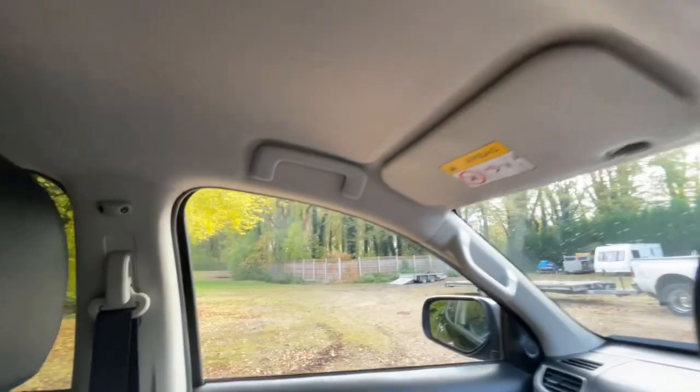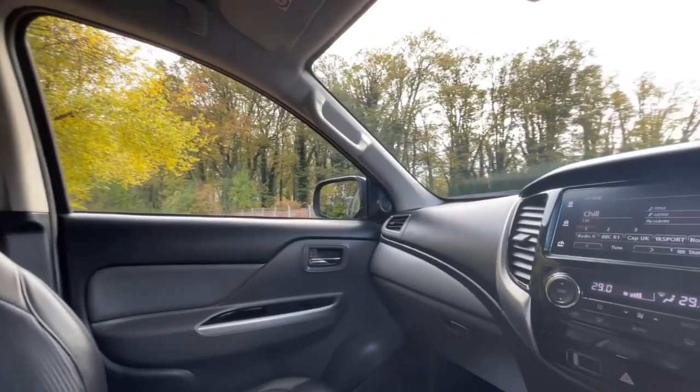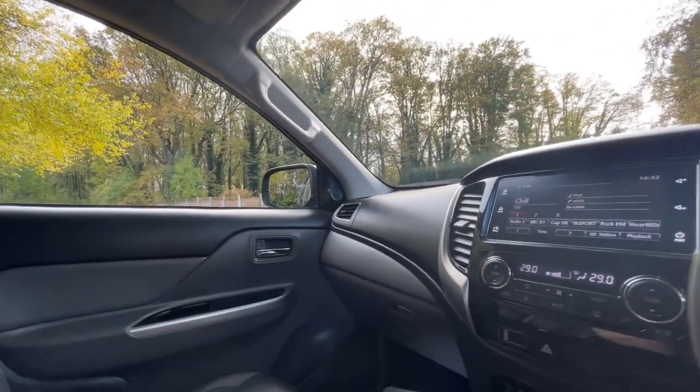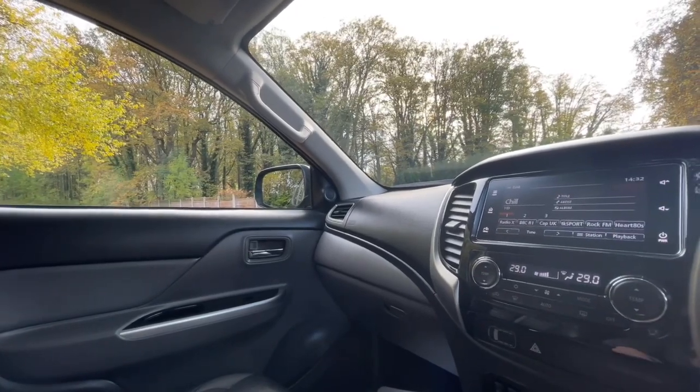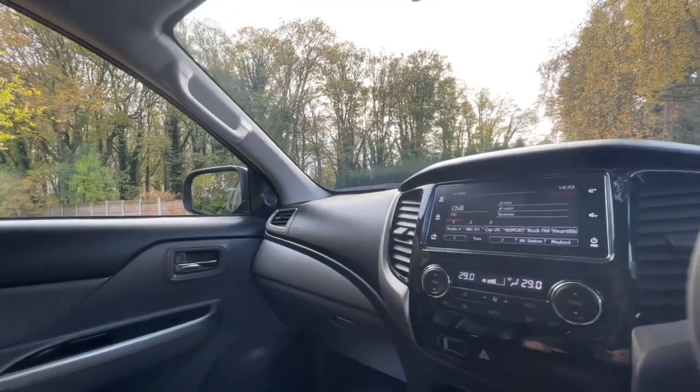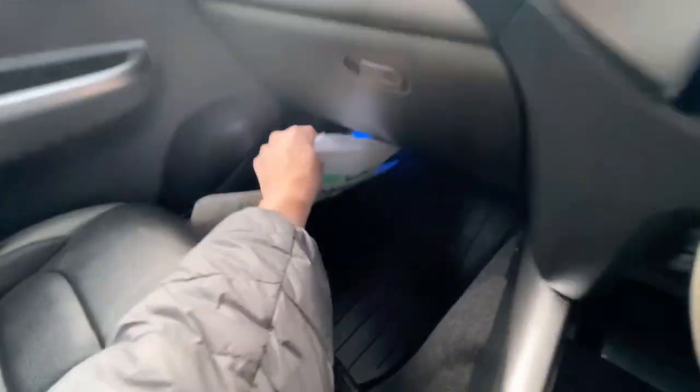Roof lining is very clean. It's free from any damage. It smells all right inside as well. It doesn't smell to me like it's ever been smoked in, which is something for me personally, I don't like it. Obviously, some people smoke, it doesn't matter to them. But yeah, it doesn't smell like it's been smoked in, so that's good. It's got the overmats all round in the front, not in the back though.